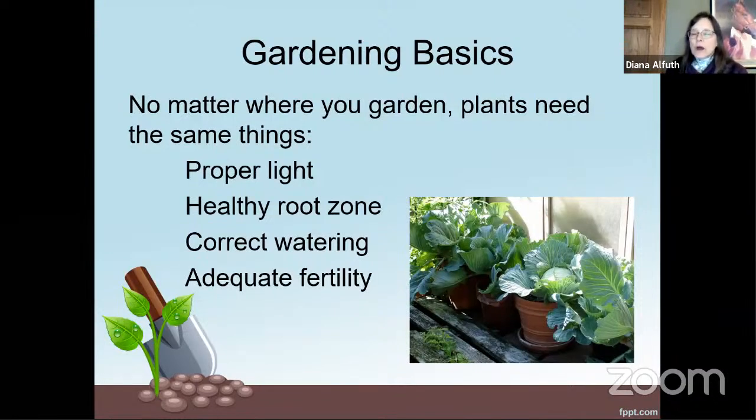They need the correct watering. Vegetables use a lot of water compared to some of our perennial plants like trees and shrubs. And of course, they need adequate fertility, so the nutrients that they have to take out of the soil. So wherever you garden, as long as you provide all of these things for the plants, you can be successful and get a really good production.